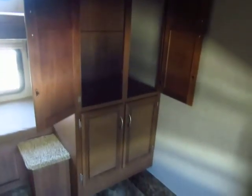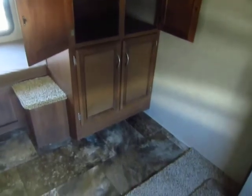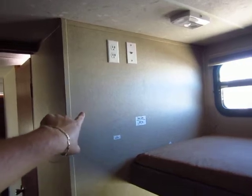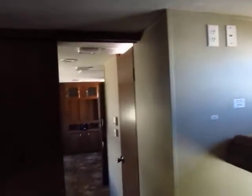And this is tremendous. Let me back up and give you a little bit of light here so you can see in there. So that is, what, about 2.5 feet deep? Huge space. You can get an immense amount of storage in there. And again, if you're sleeping a bunch of people, you have to make room for everything. And they did prep this wall up here. If you want to mount a little flat screen against this area, you can do that right there.